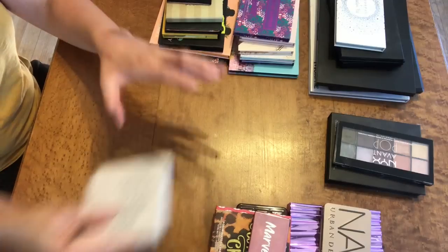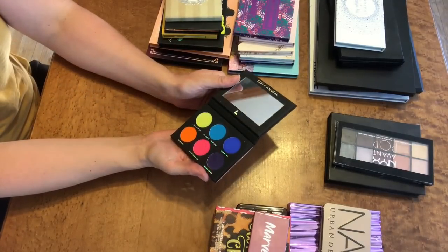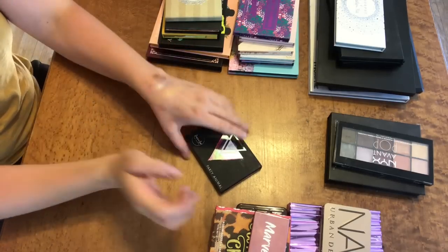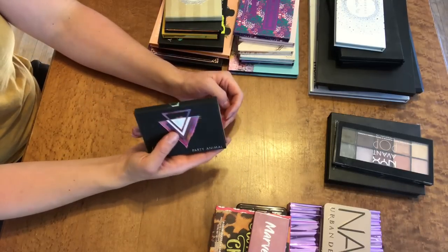I think most of what I'm getting rid of came in a BoxyCharm. This is the Laura Lee Party Animal palette. I've used it once. That's horrible. I've used it once for Halloween. Not worth keeping.